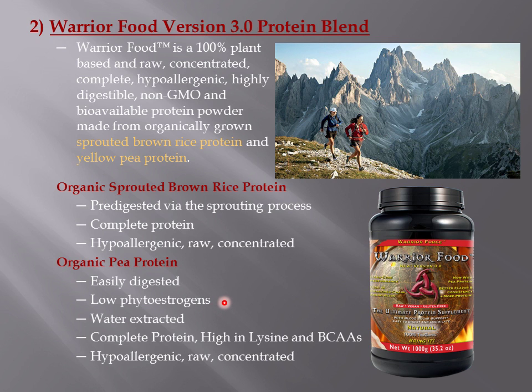This organic pea protein is also very low in phytoestrogens. A lot of people are concerned that legumes are very high in phytoestrogens, and that is true for some legumes like soy, for example. But peas are extremely low in phytoestrogens, really lower than something like almonds. So there's very low phytoestrogens to begin with in peas, and phytoestrogens are actually a fat-soluble compound, and this water extraction process leaves what little phytoestrogens are in peas behind as the protein is extracted.